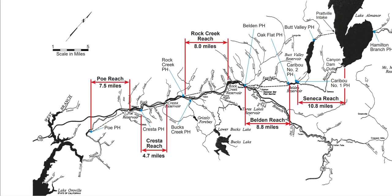And so they're able to use that water over and over again and continually create power as the water makes its way from the Sierra Nevada mountain range all the way down to the Oroville Reservoir.